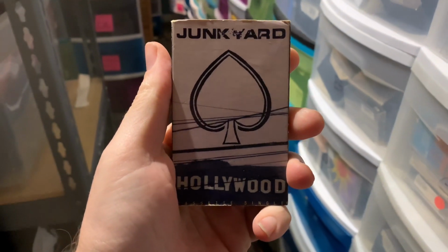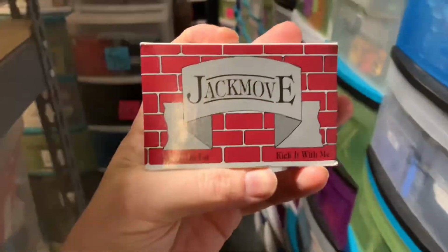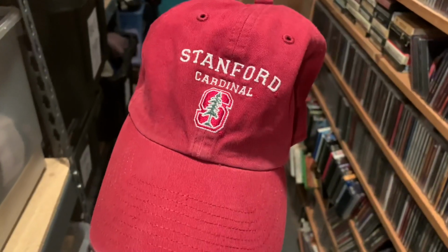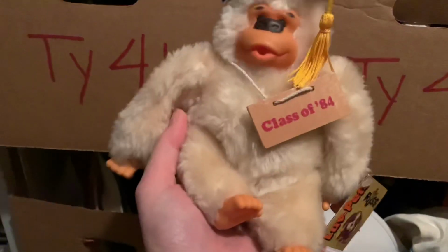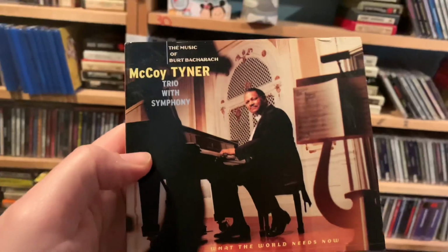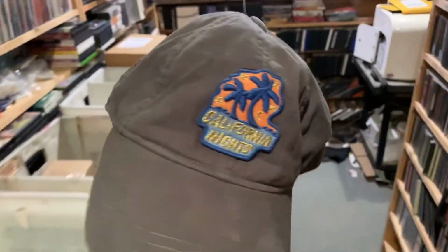Junkyard cassette single, $7. That's Life in Hollywood. Good song. Jack Move single, $10.07. Stanford Cardinals, $10.07. Alright, we got this little guy. Sold for $9.96. That would be an offer to watchers. McCoy Turner CD, $9. St. Louis Children's Choir CD, $6. California Nights, $8.